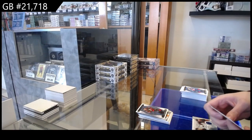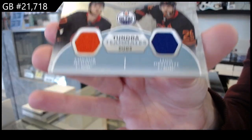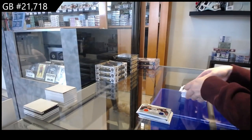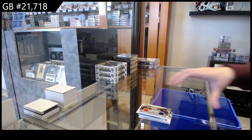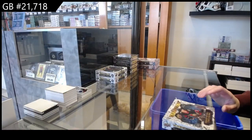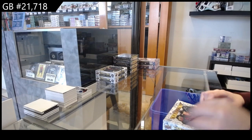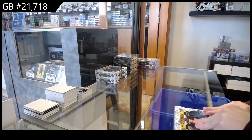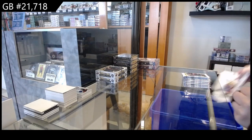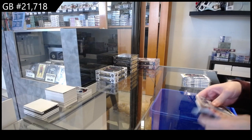And we have a rookie number to 999 for Chicago of Cole Guttman, and number to 249 Tundra teammates dual jersey of Connor McDavid and Leon Draisaitl. That's very nice. Wow, this is a good break of Artifacts.